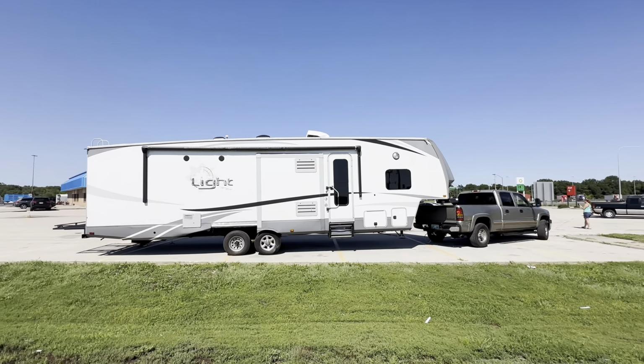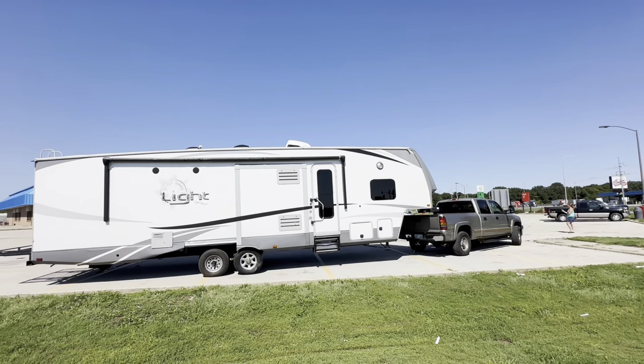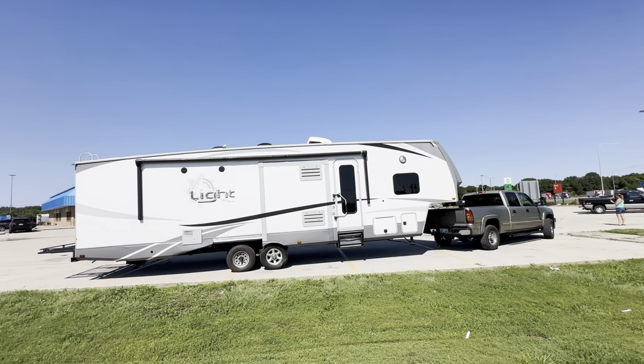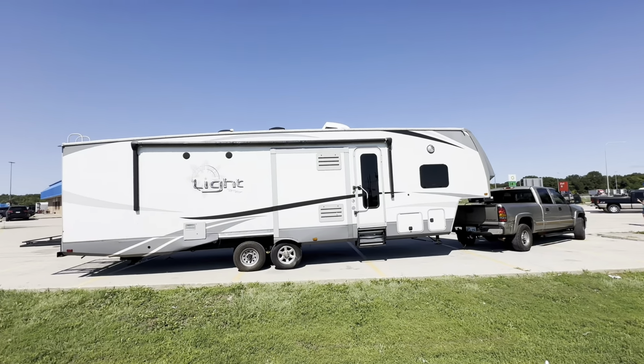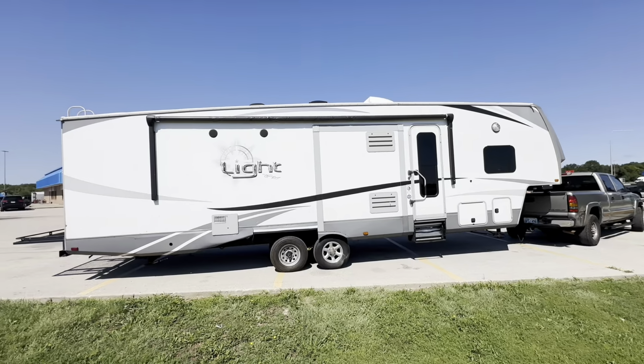We go to get on the road. I go to fire up the generator before I put it in the back of the truck, which I use all the time. Generator won't start. So we didn't bring that along. Don't have that. Wish we did. We might have to find another one. I don't know. Haven't decided yet.